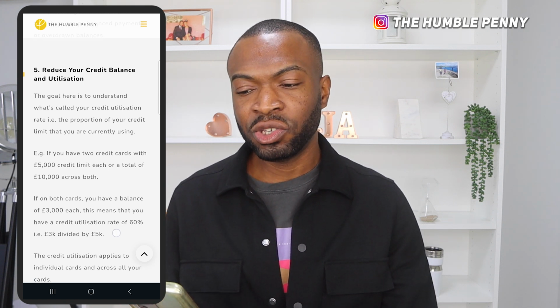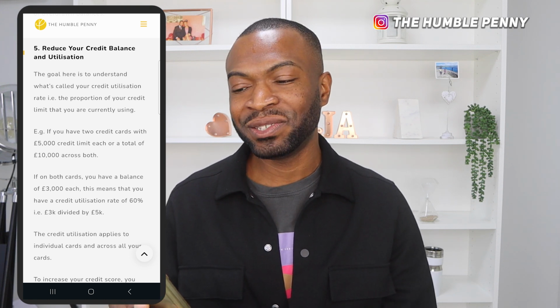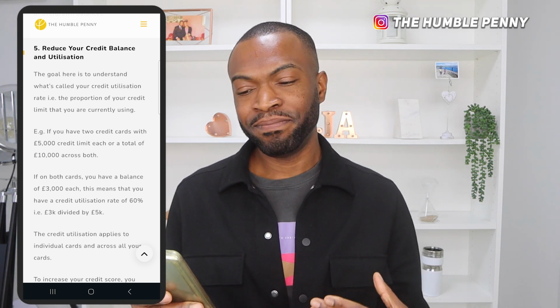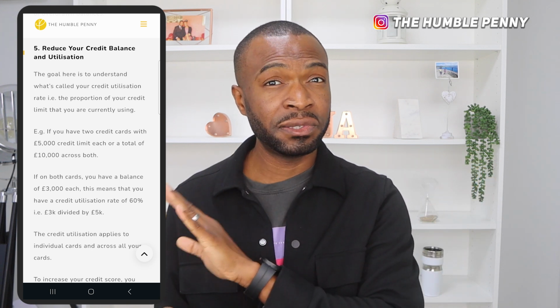Tip number 5 is to reduce your credit balance and utilization. Now, the goal here is to understand what's known as your credit utilization, which is essentially the proportion of your allowed credit limit that you are utilizing, that you are using. Let's say, for example, that you've got two credit cards. One's got a 5K limit and the other's got a 5K limit.